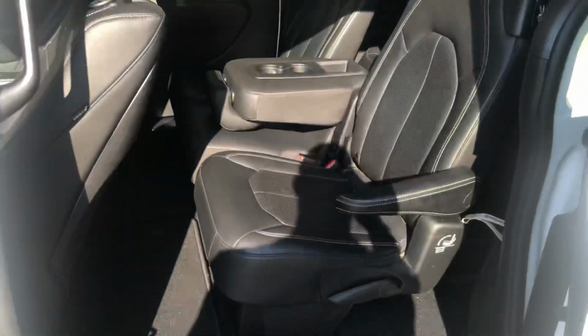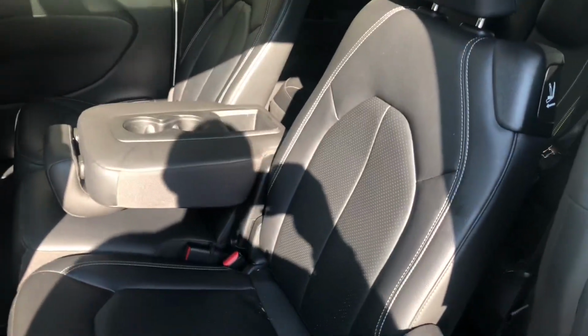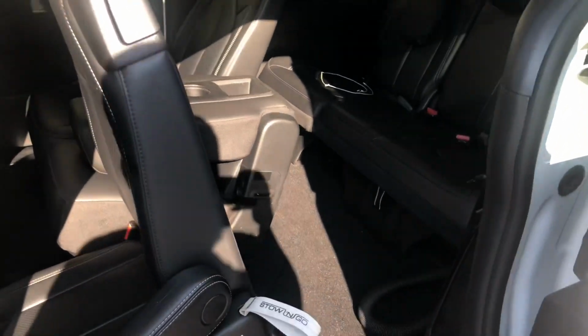That's it. So right here, with that third seat in the middle, you pull this little lever right here. Boom. It got hot right in the back. I ain't gonna tell you, I'm gonna show you. I'm getting right back here. I got to show you. Boom, just like that. And I'm in the back.